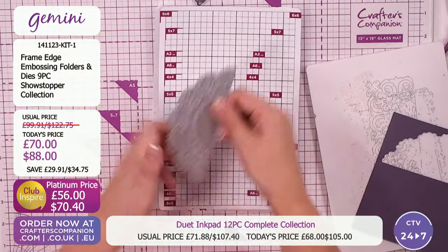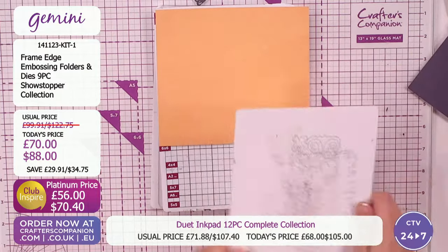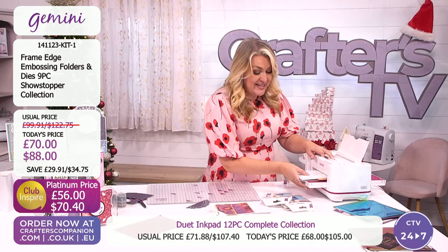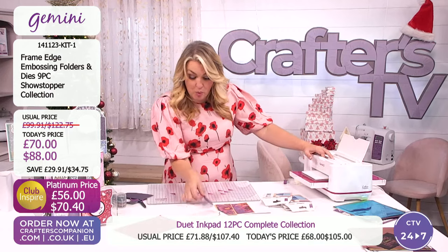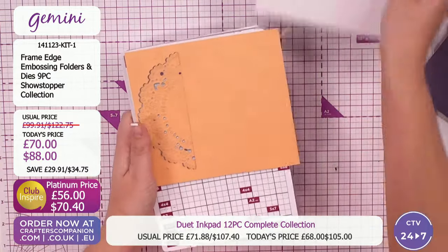Then pop your die down. We can go in with the next piece, so I can put the next piece on. Again, I can put the top plate on here and send it through, and again, it's seconds to do each cut. So I've got one in the purple, and I'm going to contrast the purple with that lovely shade, it's like a peachy shade. And again, it's another lovely one.